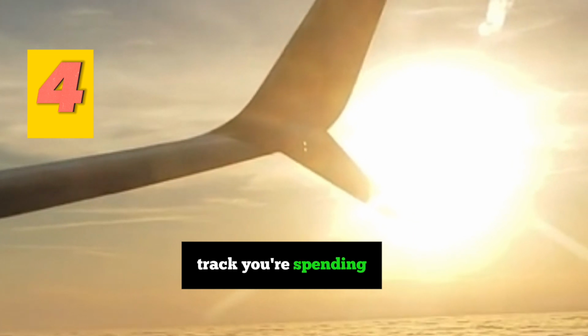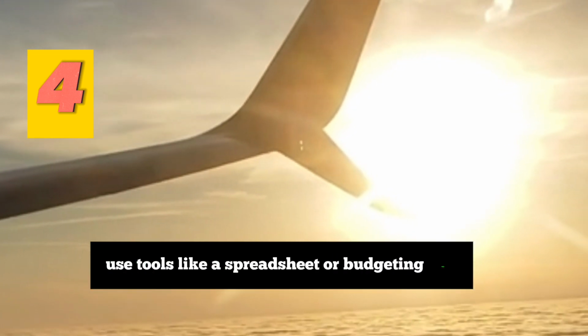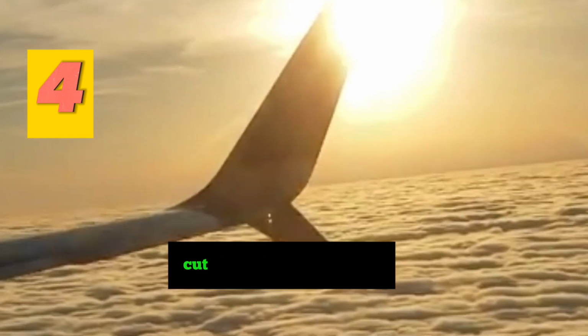Track your spending. Keep track of every dollar you spend. Use tools like a spreadsheet or budgeting app to monitor where your money is going. This will help you identify areas where you can cut back and save money.